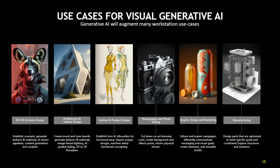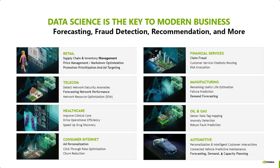So there's lots of cool use cases. A lot of this is still kind of in early days, but it's really going to change the workflow of a lot of different creative professionals, and it's a really exciting time to be able to integrate this technology here. We briefly touched on data science.